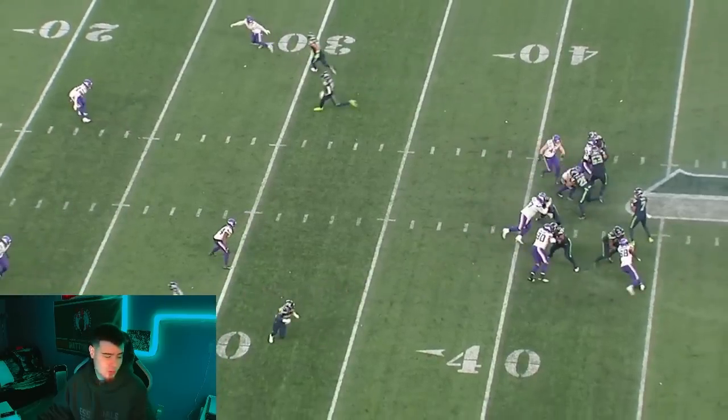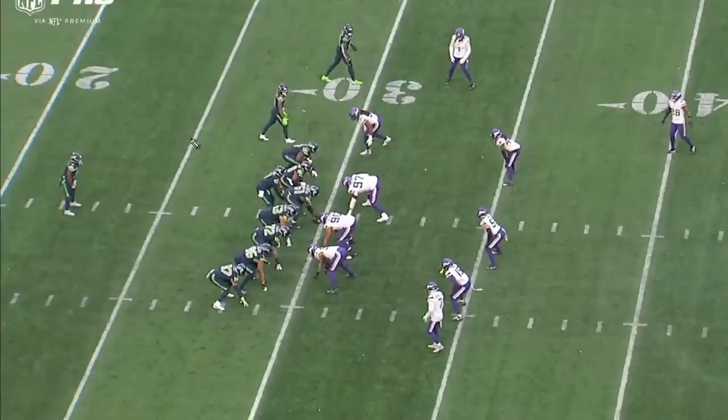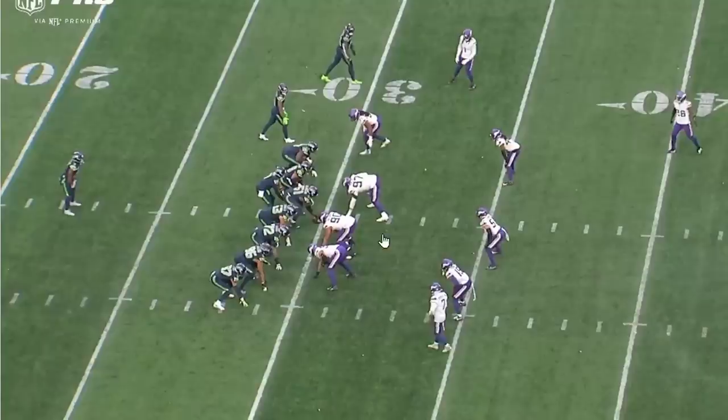Let's dive right into some more film. Now, one player outside of Andrew Van Ginkel that has been truly astonishing so far is Dallas Turner, man. This dude has developed and come so far over the first half of this season. You've seen so much growth when it comes to having that pass rush ability, right? But also being able to stop the run.